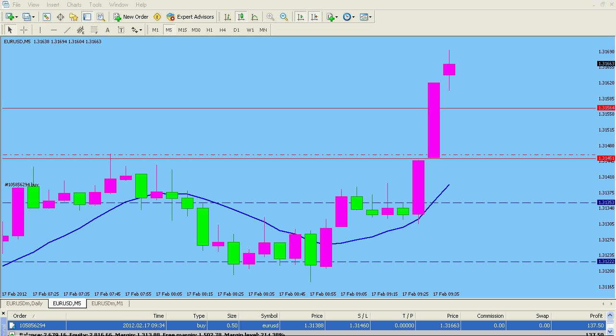Now the reason I'm doing this off of the 5-minute time frame is because not everyone's comfortable with the 1-minute time frame. I have a preference for the 1-minute time frame because I'm able to keep really, really tight stops. And as you know, my stops have gotten much tighter as of late. But this principle works the same no matter what time frame you are trading.